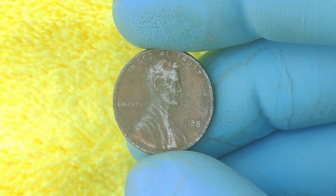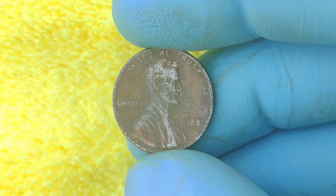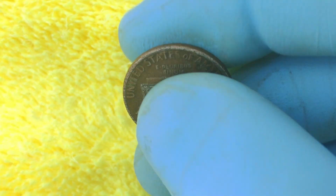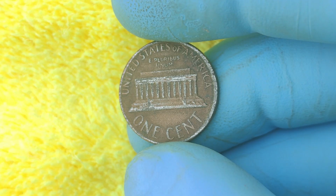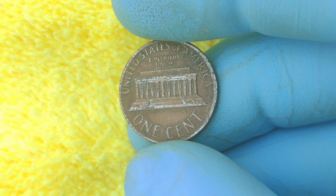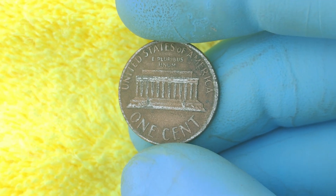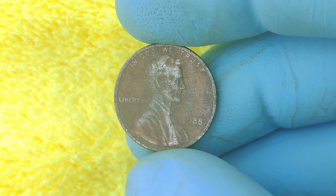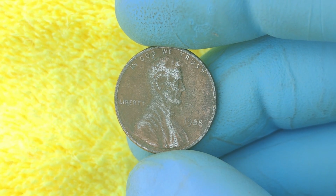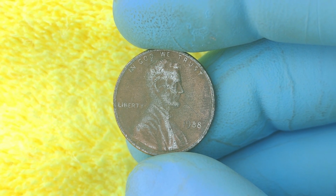You should also weigh the coin. By 1988, Lincoln cents were made of copper-plated zinc and weigh about 2.5 grams. If your coin weighs significantly more or less, it could indicate an error. Another factor that can add value is striking errors. Off-center strikes, double dies, broad strikes, and clipped planchets can all increase the worth of a 1988 penny. Even though these errors are rare, they do exist, and collectors love them.